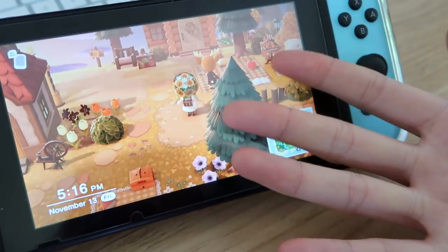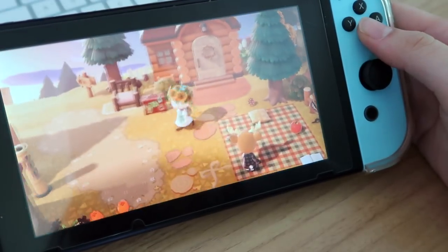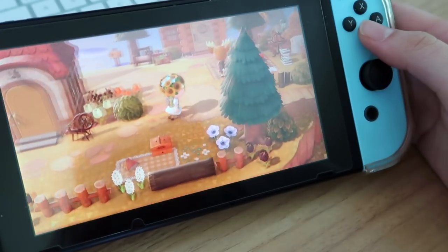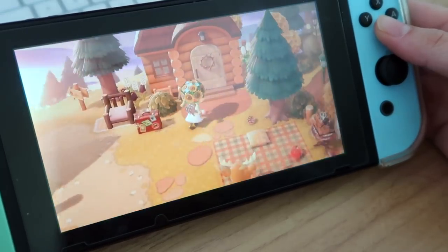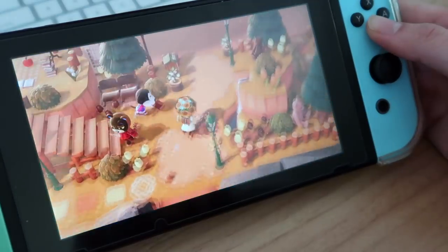I realize that I haven't showed off my island at all, but I have redone a lot of things and actually have gotten back into Animal Crossing. And I've redone the entire front of my island. Look at this little neighborhood. This is where Eric lives, and then this is where Bunny lives.